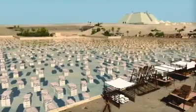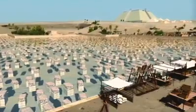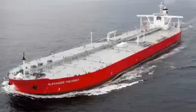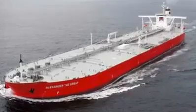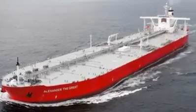If floating a few tons of stone blocks seems improbable to you, then consider right now we have oil tankers sailing on the oceans weighing several thousand tons. When it comes to size and weight, anything can float.